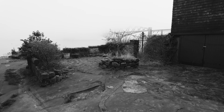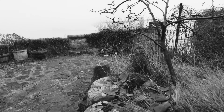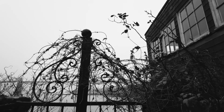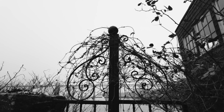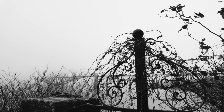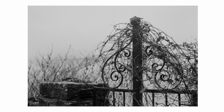So this is the back of an Italian restaurant. Looks like a place I can go. That's quite nice. If we can get that in the background. Where's the bridge? I think I might need for the bridge to come out of the fog a bit. As nice and as atmospheric as it looks in fog, it's getting to the point we can't see it now.